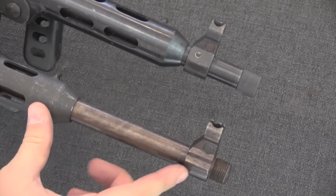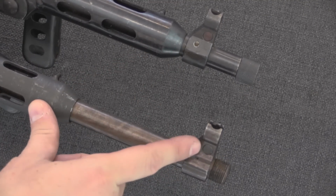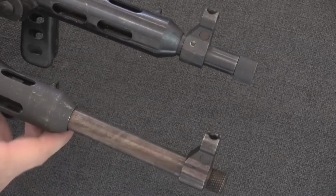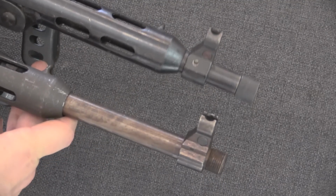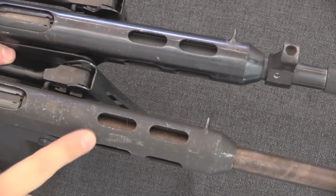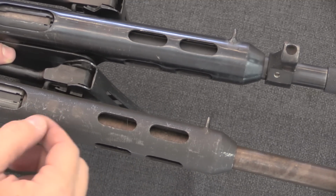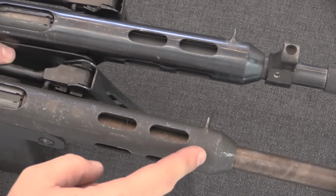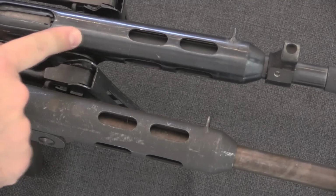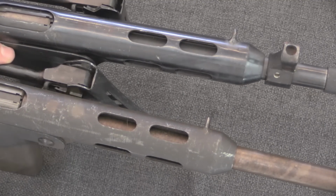Even in just little pieces like this, you can see that the machining work really cleaned up over time. So there are a lot more extraneous angles on this piece, and they've made parts a little bit simpler and a little bit more refined on the later guns. You can definitely see that as well on the receiver tubes. I don't know how well it shows up in video, but this early gun, you can very, very clearly feel the tool marks from this being lathe turned. On the later pattern guns, that's a nice smooth finish and better machined.